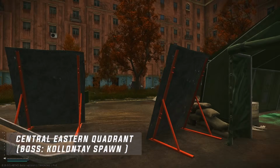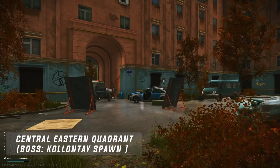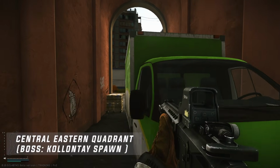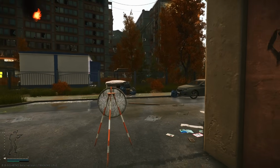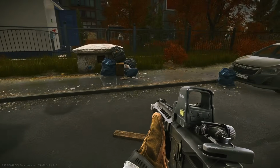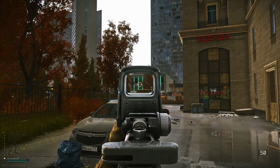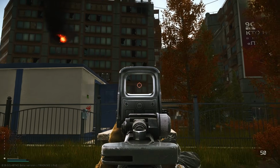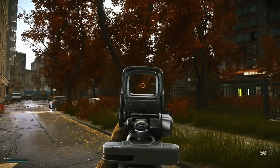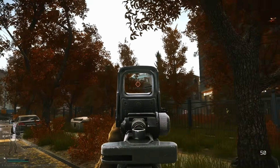If we exit this park, once again, we are on the central eastern quadrant of the map, kind of moving towards the northern part. So this area is kind of a main thoroughfare. It takes you to the Kilmov shopping mall, the Pinewood hotel, and then obviously there's a theater down that direction and the snipers that sit up on those buildings there.